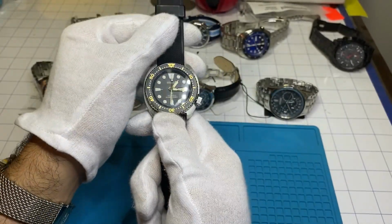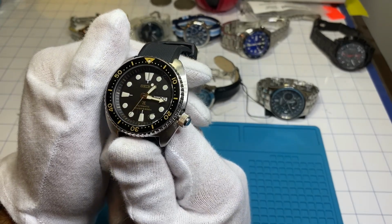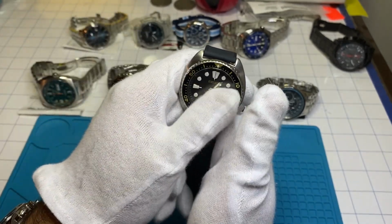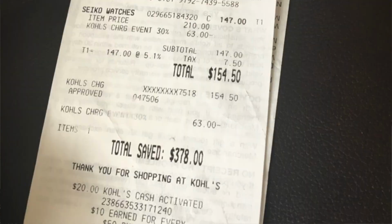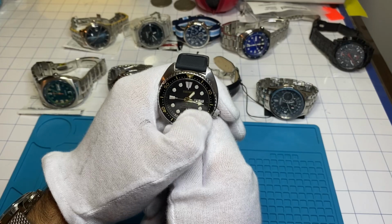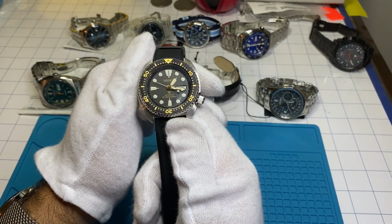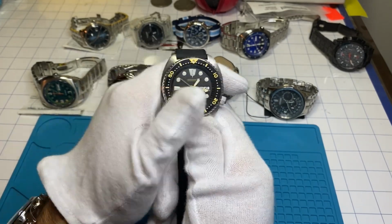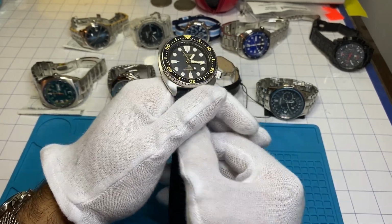So yeah, this is a really cool piece. This one I got for $147, and sorry, I don't have the receipt. This was from a while ago, but maybe I have a picture of it somewhere. But yeah, $147, $3 off of getting another $10 in Kohl's cash. So I'm just going to call it $30 in Kohl's cash that I got off on that.